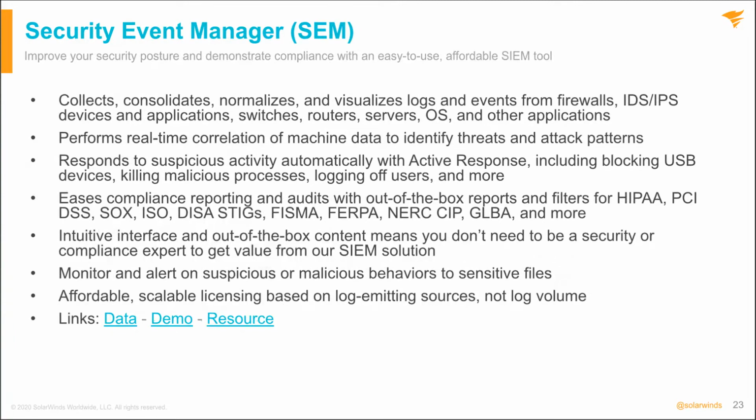Security Event Manager. This is actually becoming a big subject when I'm talking with customers. How do I know what's going on in my environment? How do I go in there and investigate what happened? When you have compliance reporting and audits that you need to do, how do I put that information together? I'm collecting all these logs.